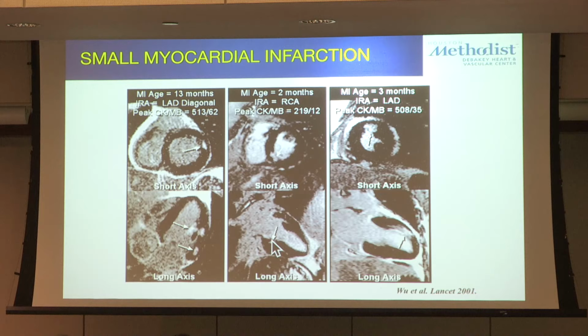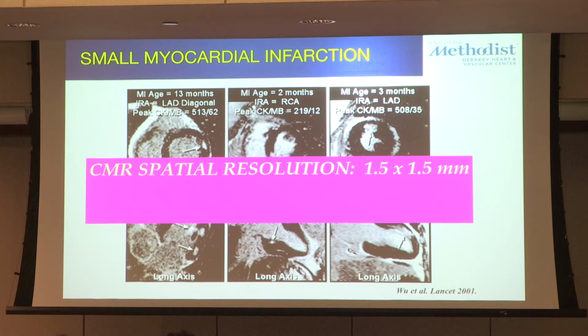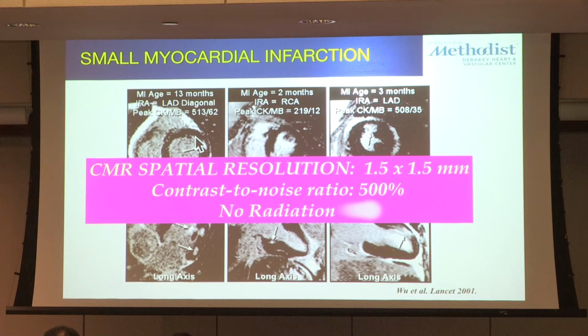So I think the advantages are the high spatial resolution. So it's 1.5 by 1.5 millimeter pixel size. There's a very high contrast between infarct and normal myocardium, again, between the bright area and the black area. It's a contrast to noise ratio of almost 500%. And again, this doesn't require any radiation exposure to do this.